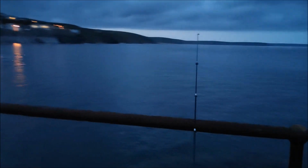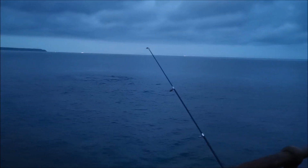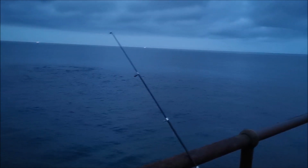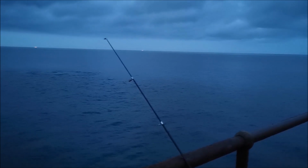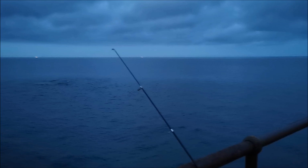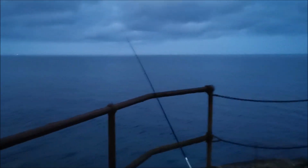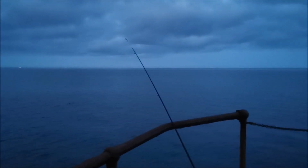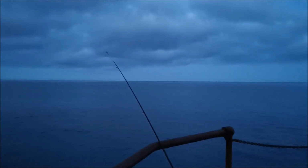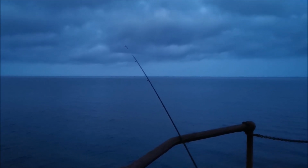I've put a float out with just a very small hook, and this is running alongside the wall in the hope that there might be a wrasse or something like that there. So that's what I'm going for there. And I've got a ragworm wrapped with sand eel on this rod here.